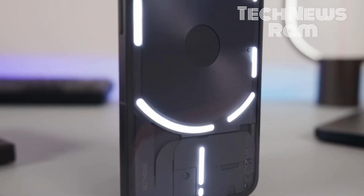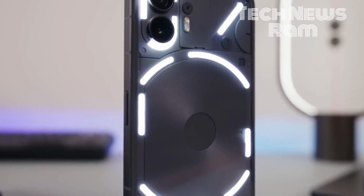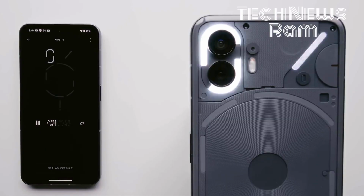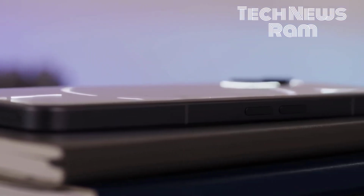One of the standout features of the Phone 2 is its improved Glyph LED strips adorning the back of the device. These strips can be customized to discreetly signal messages and calls, allowing you to keep your phone face down, reducing distractions throughout the day.